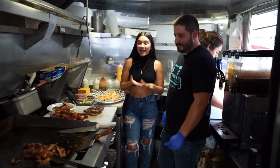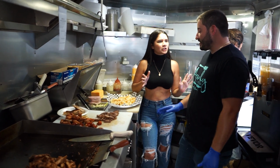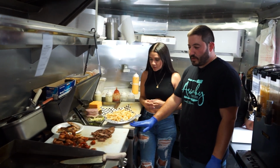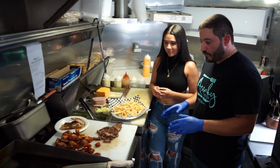So we are here with Assad, and he's going to be showing us. Tell me, what are we making? Basically, this is a grill for two. We offer this as combo number two. It's for two people, and combo number one is for four people. So it's basically a little bit of everything that we offer here on the menu.